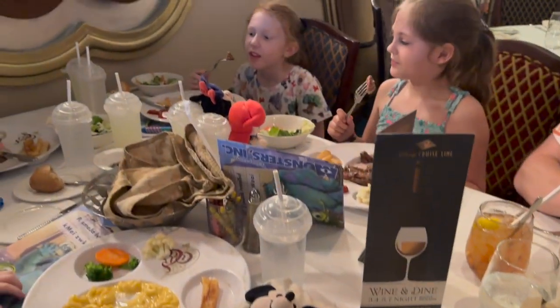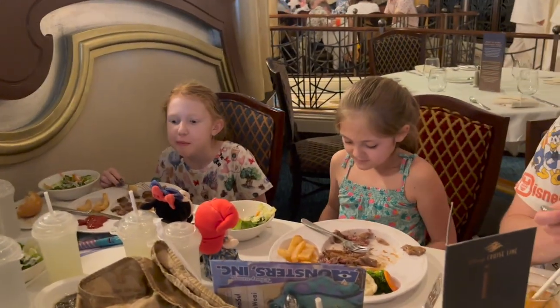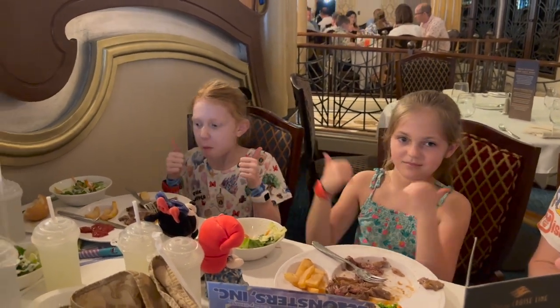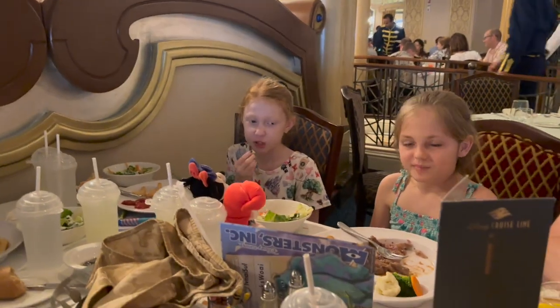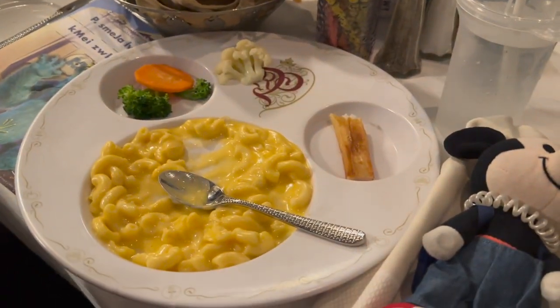Kids, how are you doing down here? Is it good? The girls are both working on their steak. How's that steak? Delicious? Awesome. They made a Mickey shape on your ketchup. That was really cute. And the kids' plates are in the shape of a Mickey with Royal Palace.